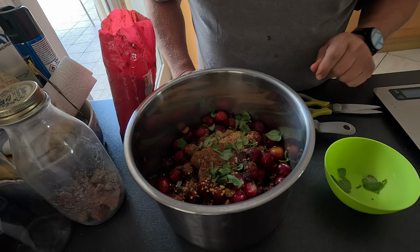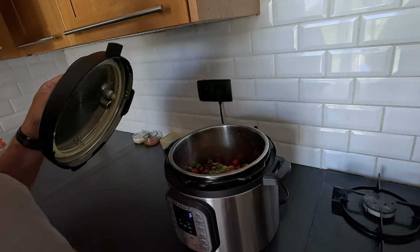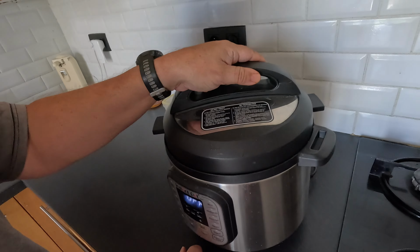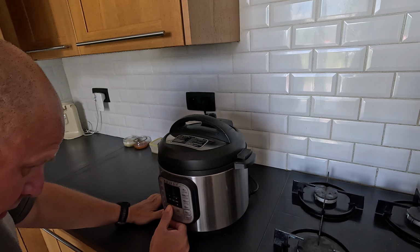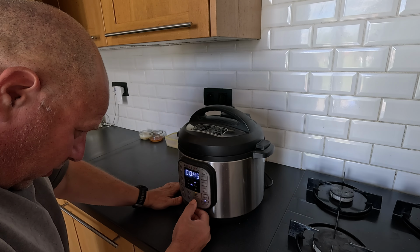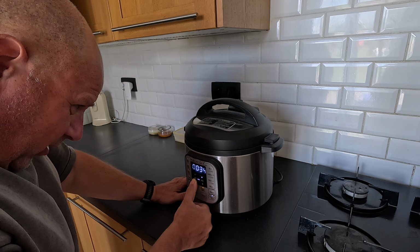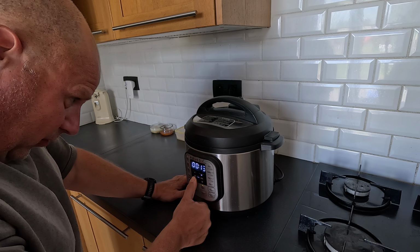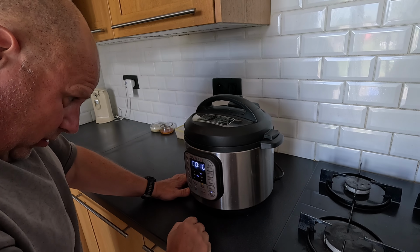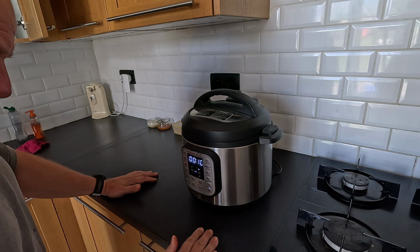Right, I think that's ready to go, don't you? Give it a go. Let's put it in the pressure cooker. They're all in there, ready to go. Pressure's on. We'll want pressure cook for 5 minutes it says, so I'm going to do it for 10 because there's twice as much. Don't keep warm on. Go! Do magic stuff.